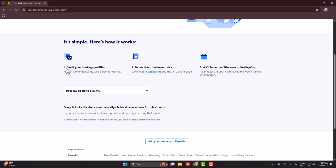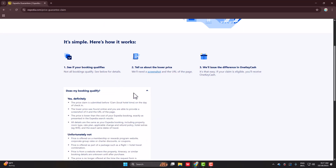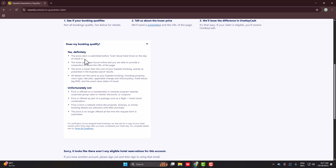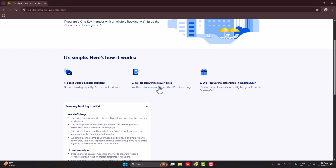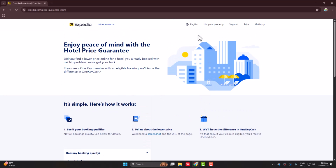So as you can see, it says see if your booking qualifies. Not all bookings qualify. See below. So as you can see, these are the yeses and these are the no's on how it can qualify and how it can't. You can simply go ahead and read that on their site, and then all you need to do is just send them a screenshot and a URL of the page, and they'll just issue the difference in OneKey cash that you can later use on another booking.